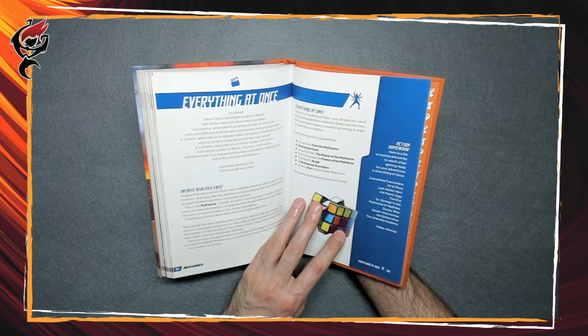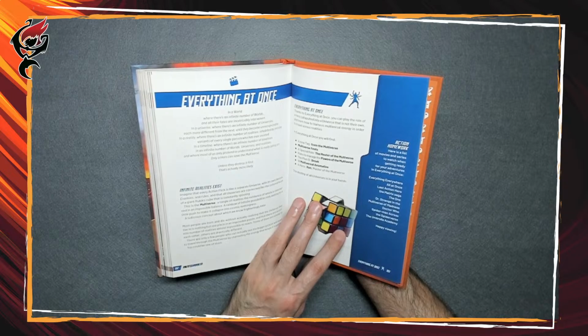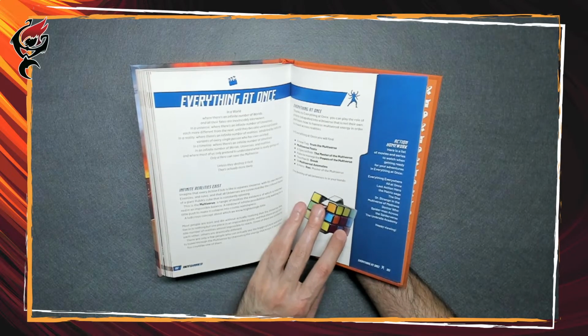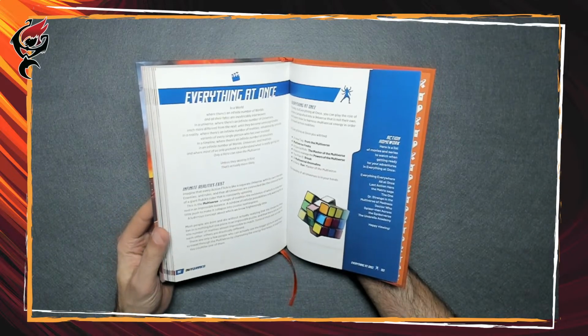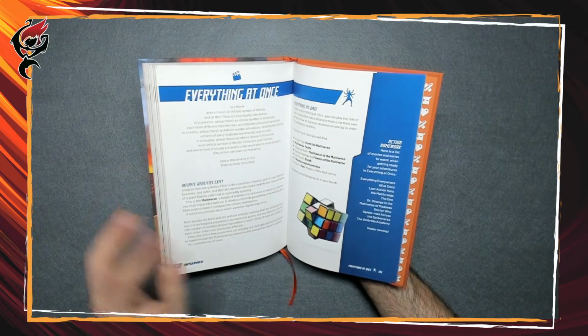Thanks to everything at once, you can play the role of a hero catapulted into a universe that is not their own and learn how to harness multiversal energy in order to travel across realities. Okay then. So this is your multiverse for you. This is really, really cool.